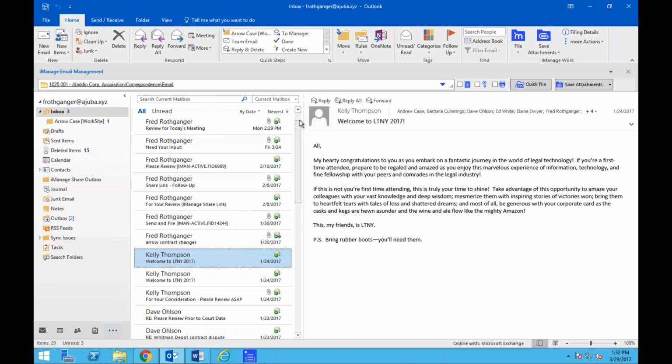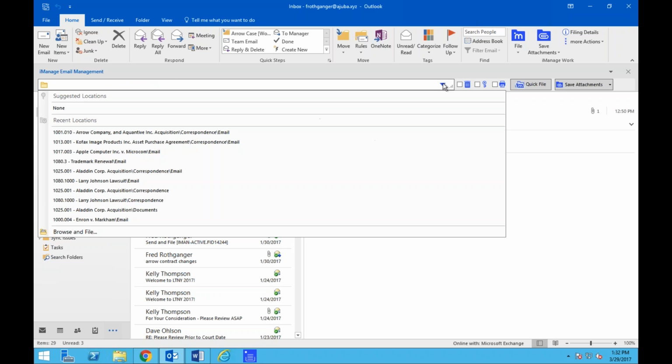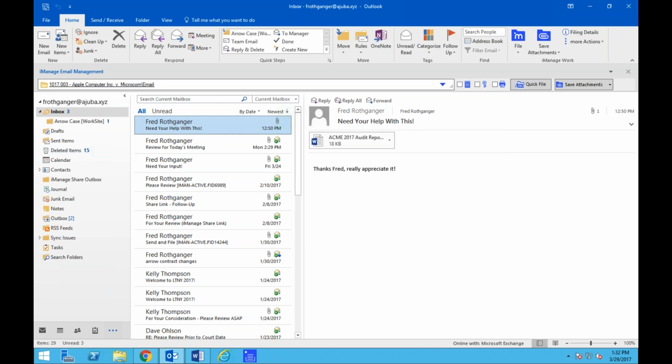So why don't we go back up here to this email. This hasn't been filed into iManage yet. It's not giving me any suggestions, but if we click the drop down here, it now gives me the ability to choose any of these recent locations, perhaps this one right here, and then all I have to do is tap Quick File, and that will now file that email directly into iManage.